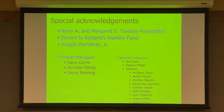And then especially thank the Towsley Foundation. It's a Midland foundation that has provided $800,000 to help support staff for this program over the last 10 years. Without that continuity of staff, you're sunk. And many have donated to this Kirtland's Warbler Fund. We're building this endowment fund right now. Anyone that's interested in doing that, let me know.